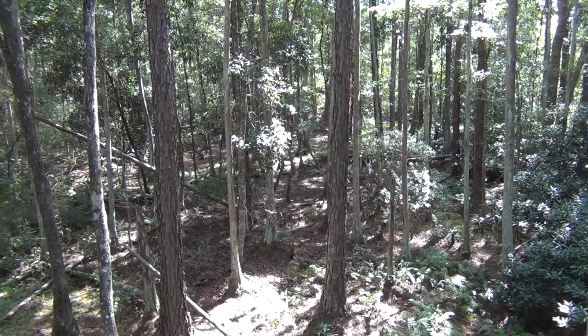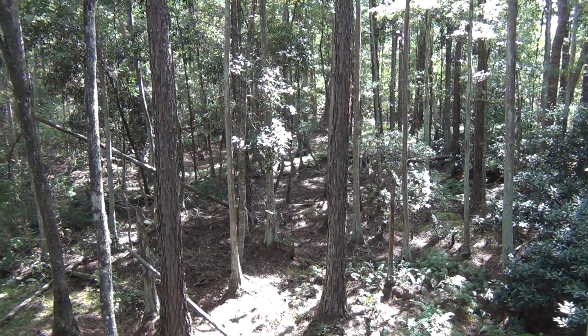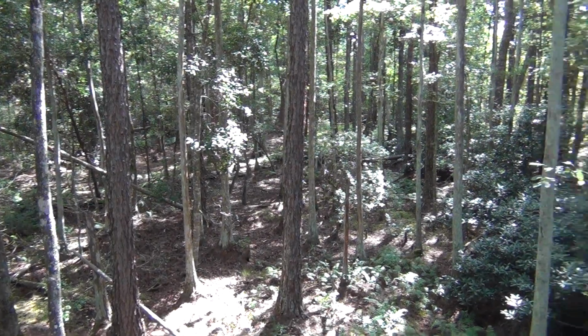Going out about 30, 40, 50 yards even, once the deer are coming down, they're going to have to pass pretty much directly under my stand to get past this area. They're not going to be able to cross through those trees.